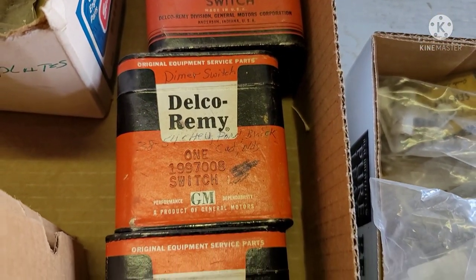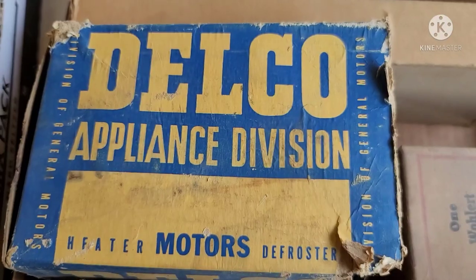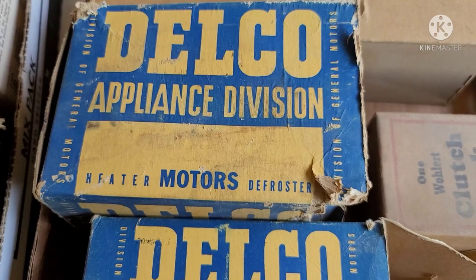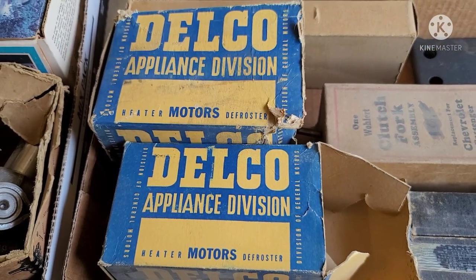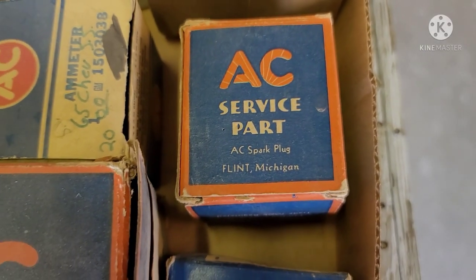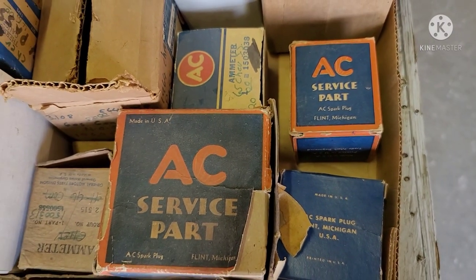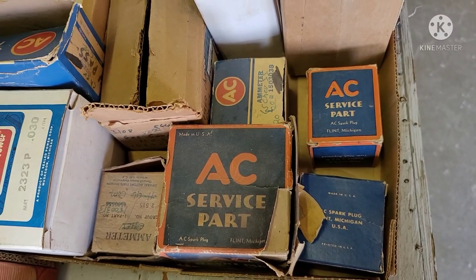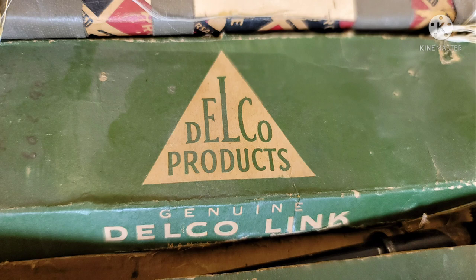GM loved to acquire their suppliers, so in 1918 they bought Delco. Remy was a separate company. They were all organized under United Motors, and once GM owned it, they kind of exclusively used their manufacturing for GM vehicles. AC built spark plugs and dash gauges. They were a separate company, but they merged with Delco in 1972 to make AC Delco.